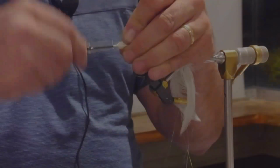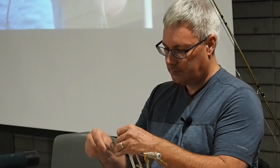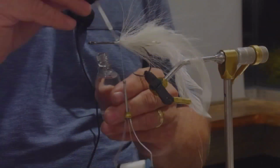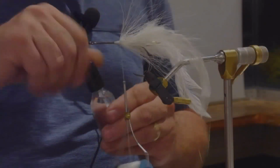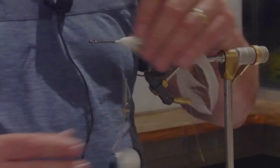Now you see that it's flared. I've got it at about a 60, 70 degree angle. I want it a little bit flatter for this first one. So I'm going to build up. And see how the bucktail is coming back this way. So I'm going to build the ramp, go up the ramp one more time. There, that's where I wanted it. Sally to the rescue.